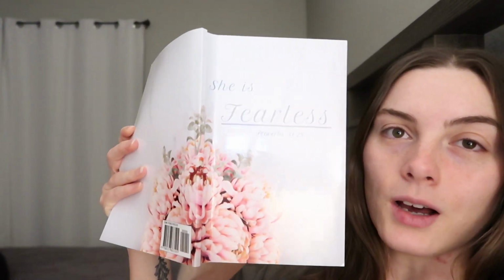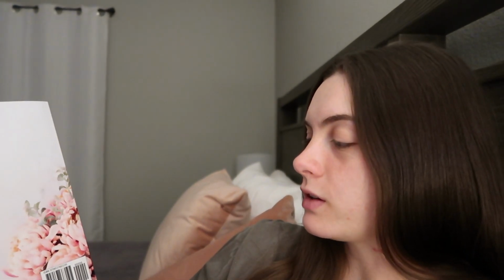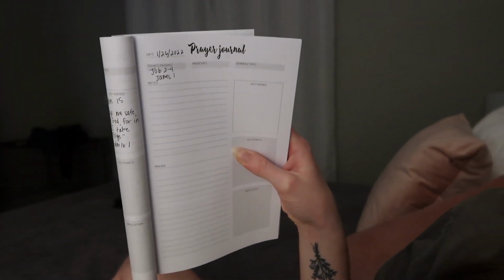I'm about to sit and do my Bible study for the night. I've actually been loving this prayer journal. It just says she is fearless, Proverbs 31:25. I think it's just a generic prayer journal, but you can write the date on there, the passage, who the preacher was, the sermon topic, and then your notes, prayer, key verses, key points, stuff like that. I just use it for my daily Bible study.